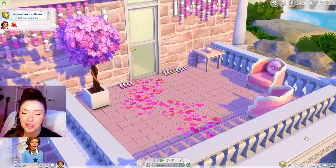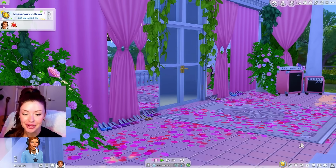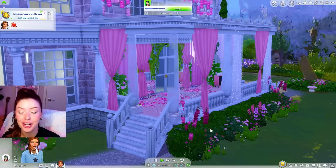Oh, and I added little pink shoes everywhere. So on these balconies, we have some. Down here in the back, I lined this wall here with all these pink shoes. I love it. And with that, we are ready to move on to the inside.